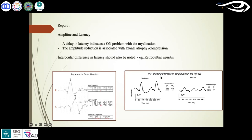And here in the second example, if you see the values, the latency values are 104 in the right eye and about 103.3 in the left eye. But the amplitude is reduced. So this is because of a compression problem. The amplitude in the right eye is 11.5 and the amplitude in the left is about 3. That difference in amplitude needs to be noticed so that we can distinguish whether it is a problem with the myelination or an atrophy.